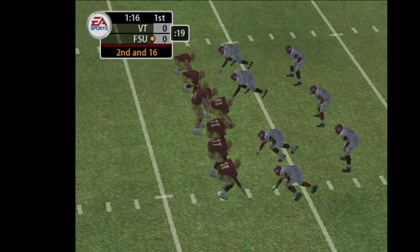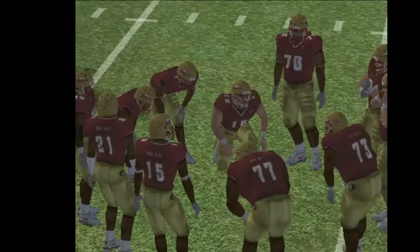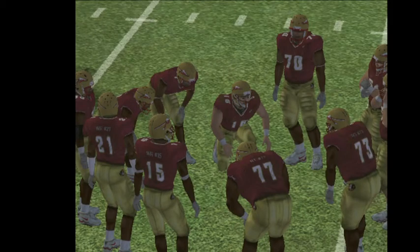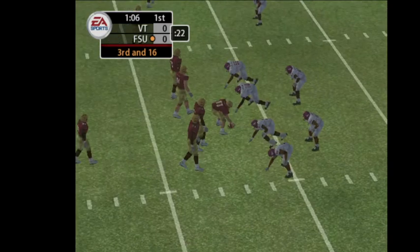The Seminoles come out in the ace formation. He drops back. He's looking. He steps up. Here's the long ball, left side. It falls incomplete. Number one, the intended receiver. The defense will try to stop this third down as they were unsuccessful the first time on this drive.